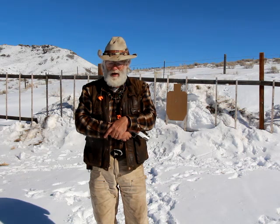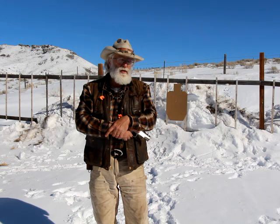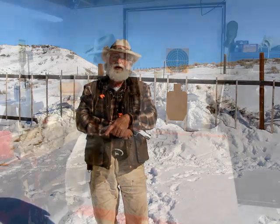It got forgotten for a long time when the 40 Smith & Wesson came out, but it's starting to get back into popularity. If you want a handgun hunting cartridge, it's a really good one, and it boasts about 1,200 feet a second with a 200 grain bullet. So that's whistling out there, and you could do a little better with hand loads. So good cartridge. That's the one we're talking about today.